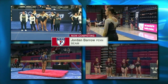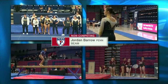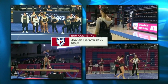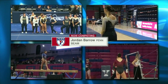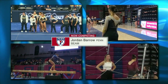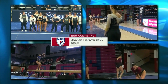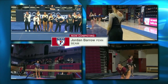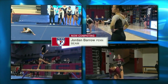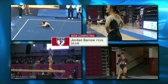Good barrel, the one to work on beam for Penn. Again, so much depth all around for Penn, but seeing a lot of familiar faces in the all around. And Barrow adding on to that. Their strong performance a little bit earlier on in the first rotation. Getting ready to go for Ursinus, the senior from Los Ranchos, New Mexico, Megan Matusi. And Barrow, huge back handspring layout step out. I love how the layout step out rises higher than the back handspring.